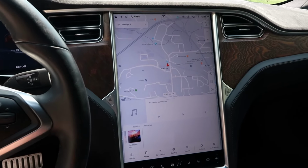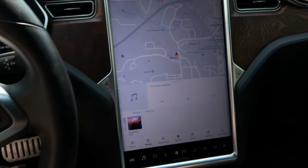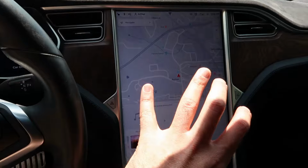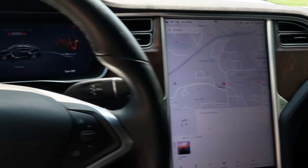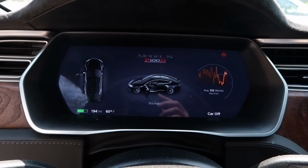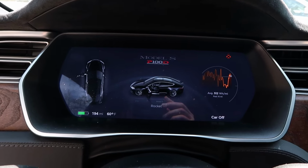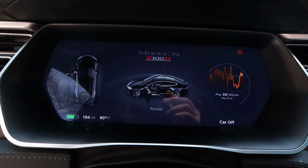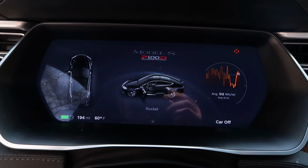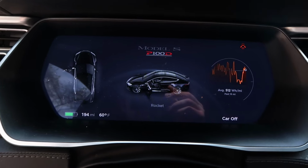Look at the size of this user interface. Really, really responsive. Basically the whole car is controlled from this screen. Very, very cool. And then just in the middle here, guys, another beautiful display that gives you all the details of the vehicle and how it's operating. It tells you what model you're in. It's really nice to look down and see that P100D and know that you're in something special every time you look down. Very, very cool.